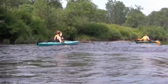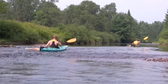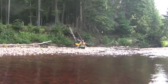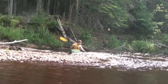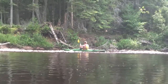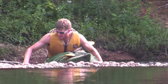Attempting to paddle back upriver. Very slow progress. James trying to go through some rapids. Make it? No. You gotta use your hands to push underneath. Man versus nature.